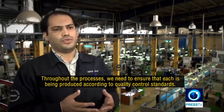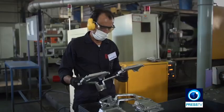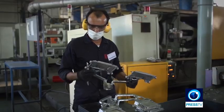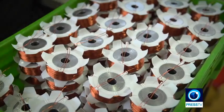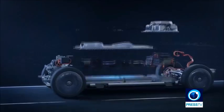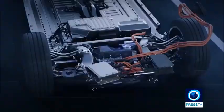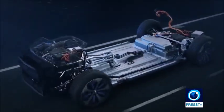This company also exports a portion of its products to Russia. Its future vision is to export its starters and alternators to neighboring countries and find other markets around the world. Additionally, among its future goals, this company plans to make other car parts, such as components for electric cars, among many other items.